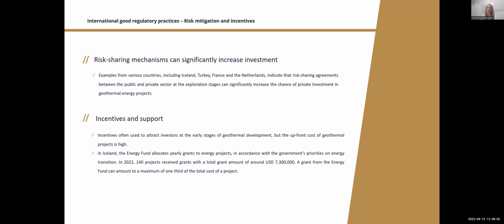Risk sharing mechanisms, incentives and support have been considered necessary to increase investment and play a part in covering this upfront cost. I think it was Note, correct me if I'm wrong, who discussed earlier a successful plan that we had in Iceland in the 60s, 70s, and 80s. And we still have what we call the Energy Fund that allocates yearly grants to energy projects in accordance with the government's priorities on energy transition. And that holds directly hand in hand with the importance of state policy, where this all combines.